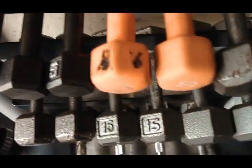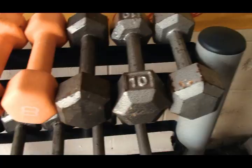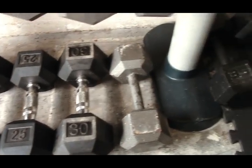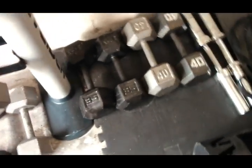and 12s, which are good intermediate weights for people trying to make progress between the 10-pound dumbbells and the 15s. I wanted to go all the way up to at least 40s so that I'd be able to comfortably hit some sets of curls and flies with that weight.